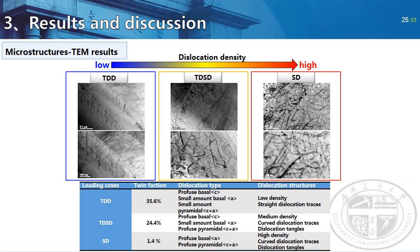The TEM result shows that the dislocation density in the TDD mode is low, and a network structure is formed by the relatively straight basal dislocations. In the TDSD mode, the dislocation density is higher than that of the TDD mode. Some curved non-basal dislocations appear, and a few dislocation tangles are detected. However, in the SD mode, the dislocation density becomes much higher, and a large number of non-basal dislocations and dislocation tangles are found.